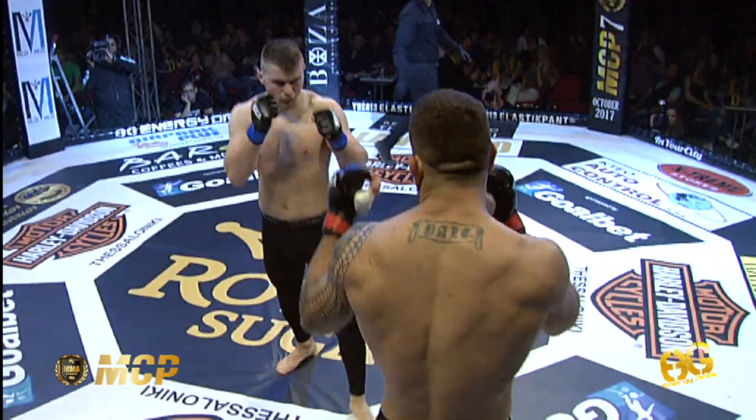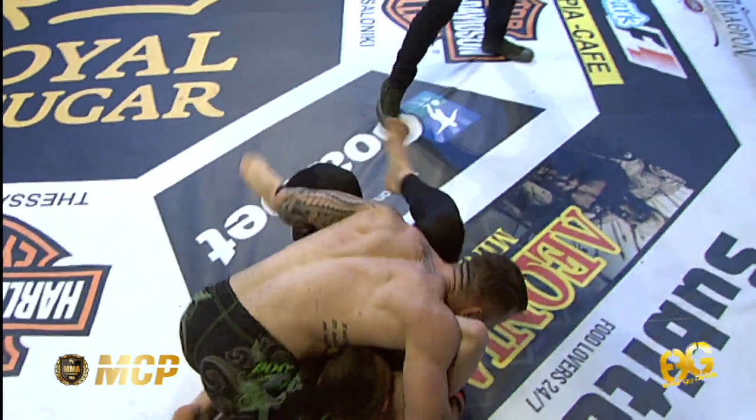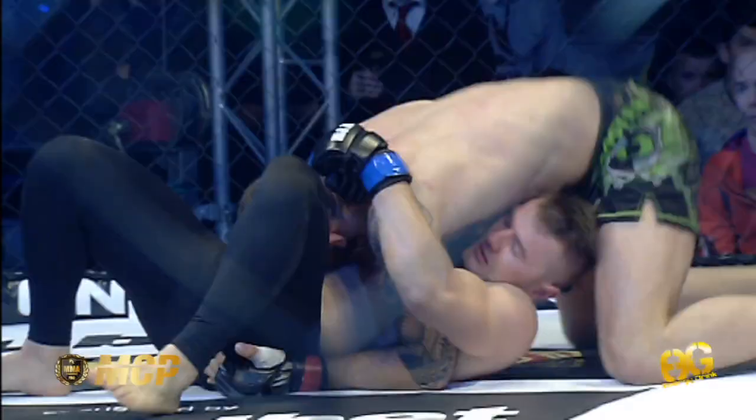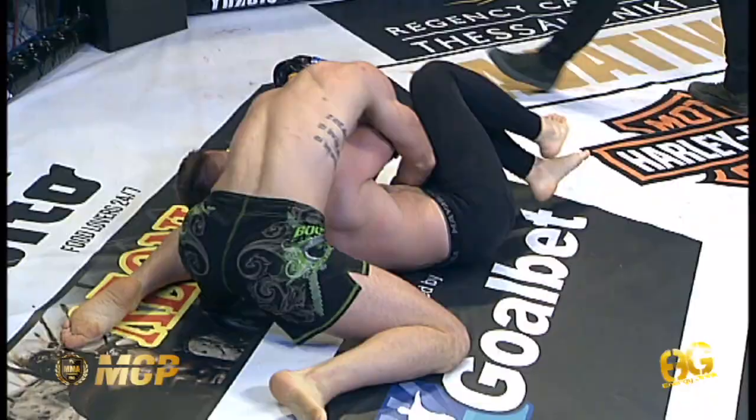Let's see. Oh, big head kick from Yanis Palaiologos, and Leonardo Sinis trips down. He falls down. Yanis Palaiologos is going early for a north-south choke. Yeah, he looks like he has a very big advantage here on the ground.